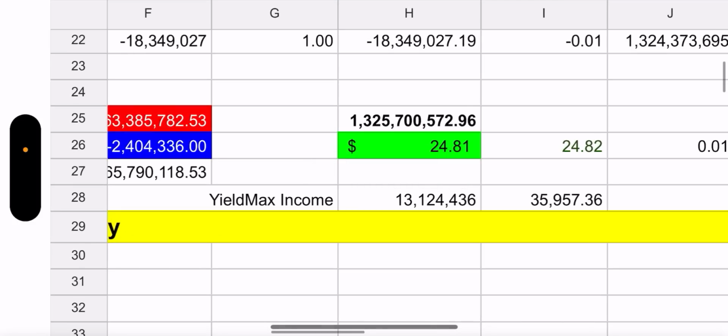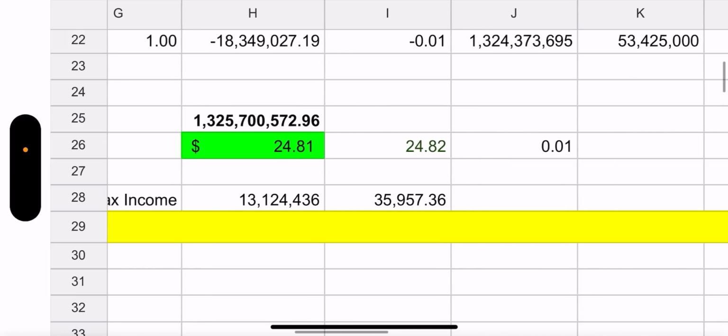Who the hell knows what's going to happen. All right, total net assets 1.3 bill. The NAV is 24.81. Trade price 24.82.